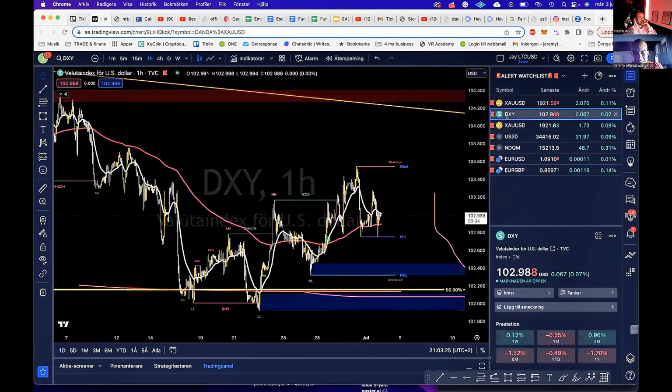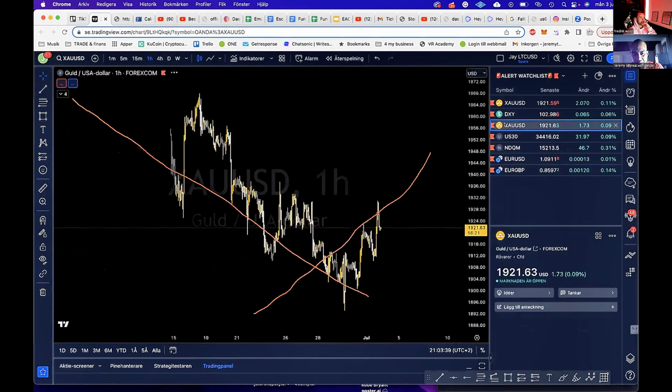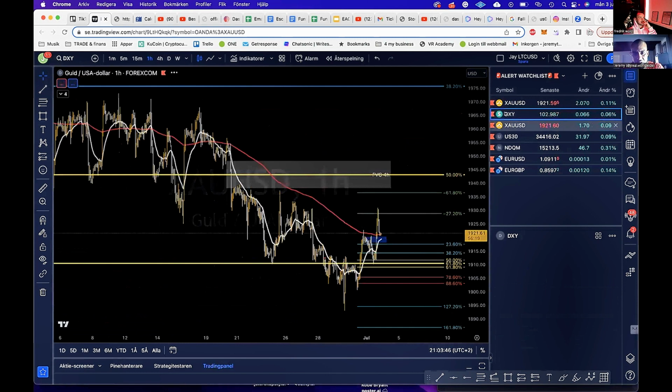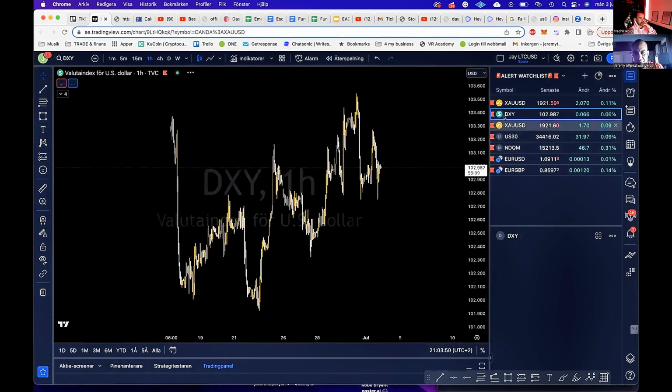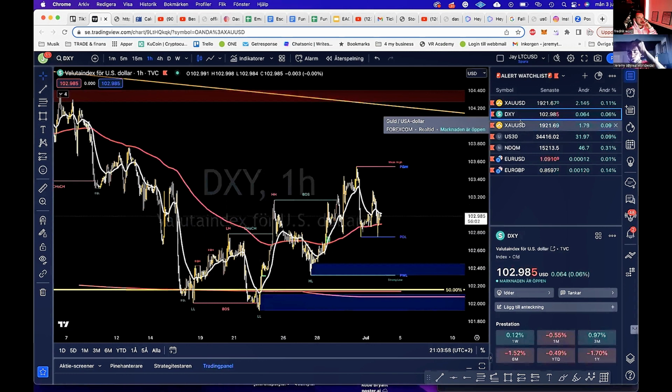All right, this is interesting, because now dollar is doing the same thing as gold. Yeah, almost. And there goes my internet. Yeah, the gold and the dollar relationship has definitely changed the last two, three months, two months especially. It's not like before, man. Before it was so easy to predict how gold would move based on what the dollar did.